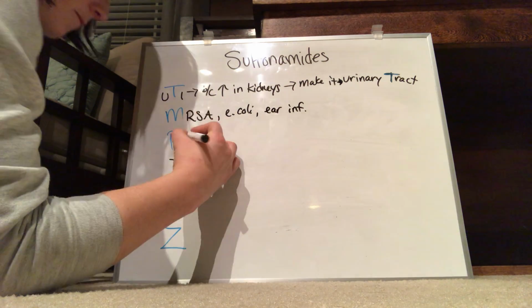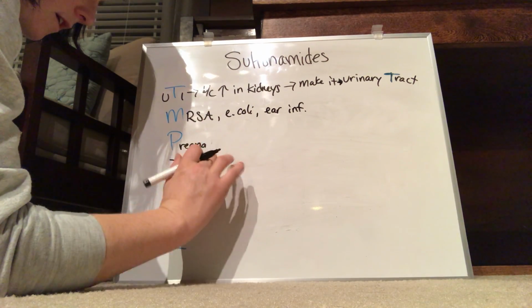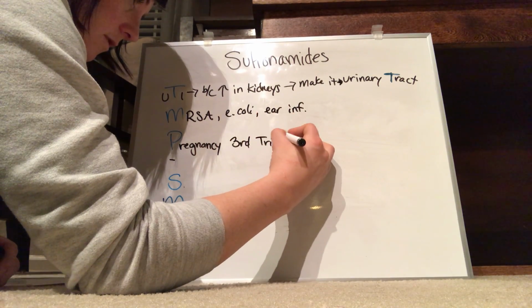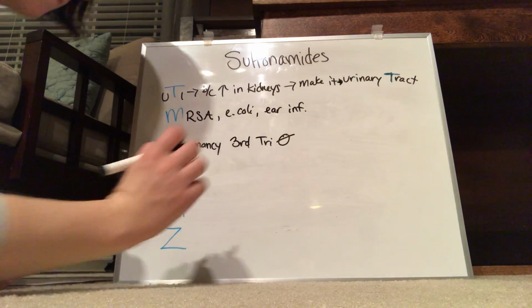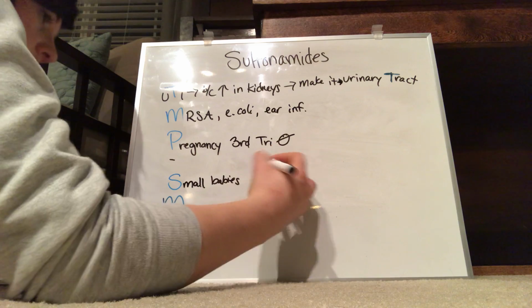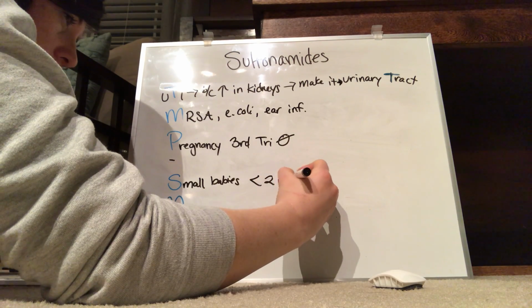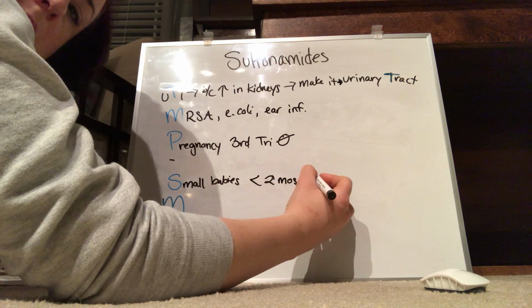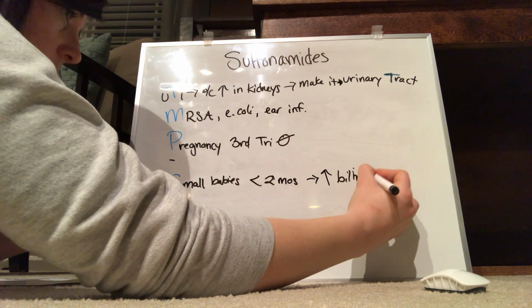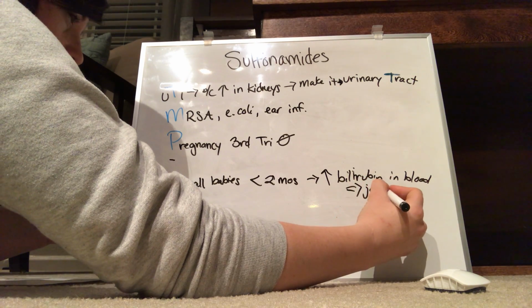The next one is P, which is pregnancy. You should not give this in the 3rd trimester, and that goes along with the S, which is small babies. So any babies that are less than 2 months old should not get this, and that is because it increases bilirubin in the blood, which can then lead to jaundice.